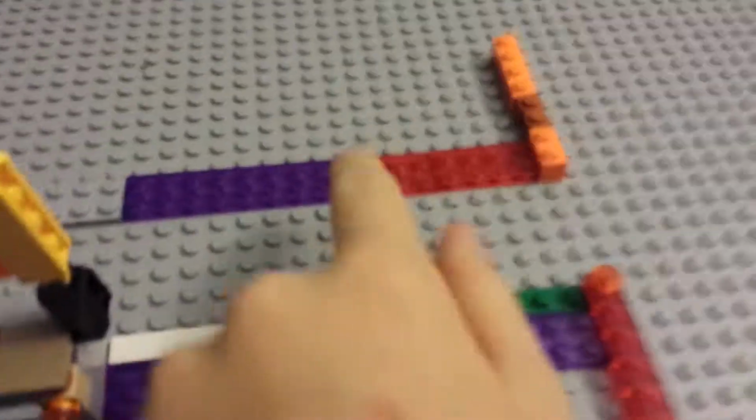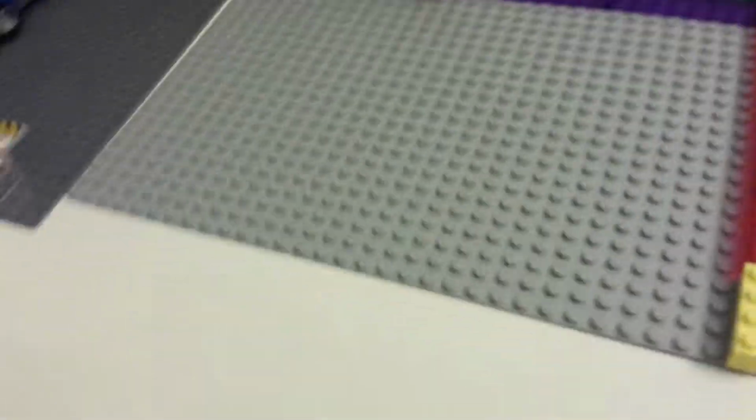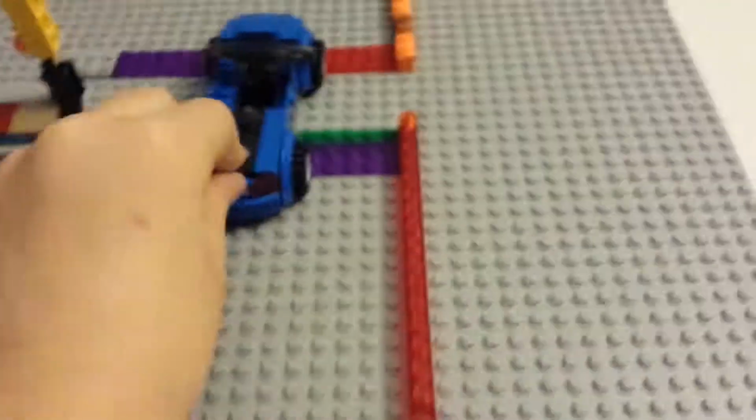So let's get them. Here's the truck. This truck goes to the train. And this world goes to the vehicles and cars and any stuff you want. Let's take a blue car and go to the track.